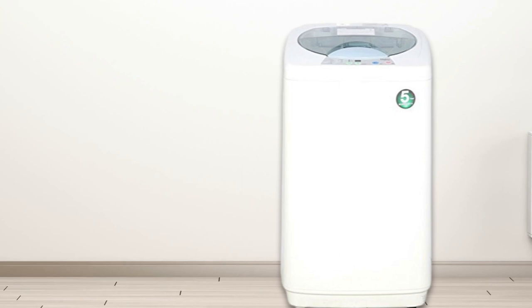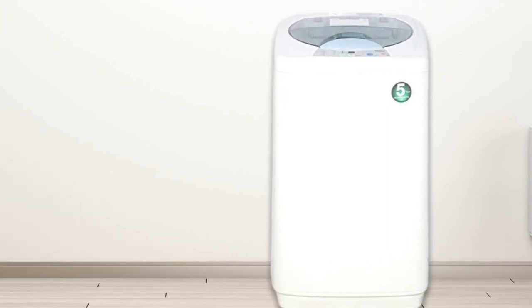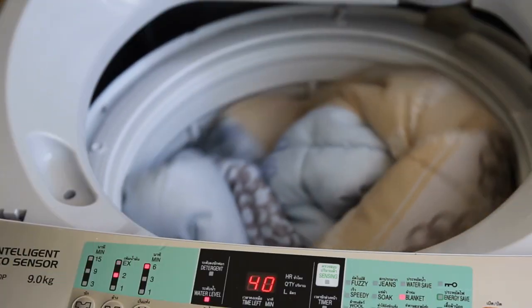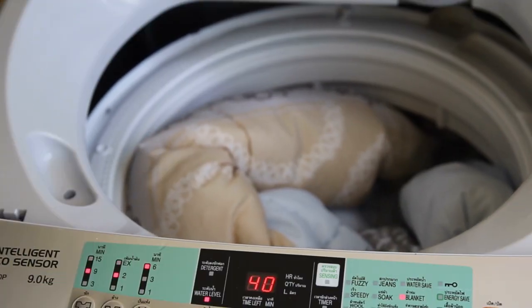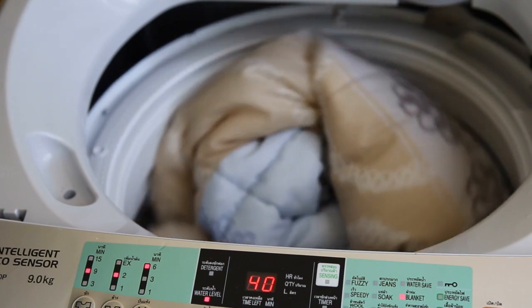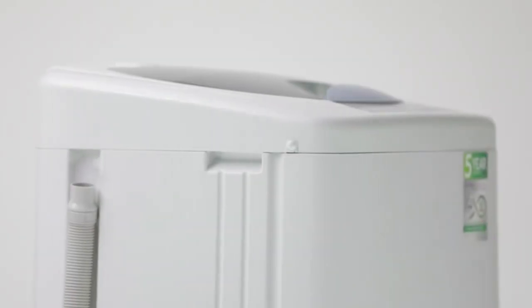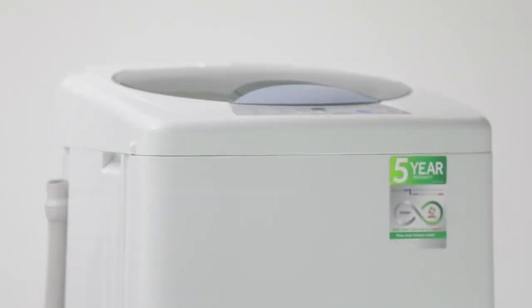And number 1, it's the Haier 5.8kg HWM58020 Washing Machine. Perfection just goes better with this fully automated top loading washing machine. The Haier HWM58020 is one of the best washing machines in India, engineered with multi-purpose spin tub for both washing and drying clothes.